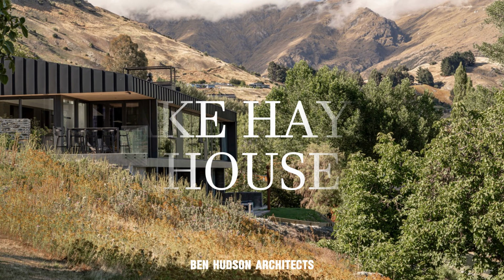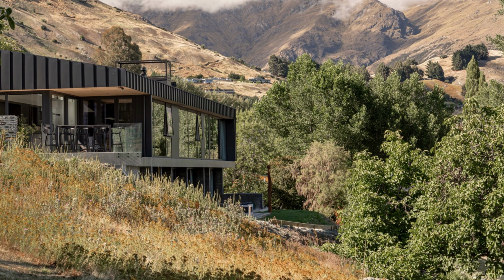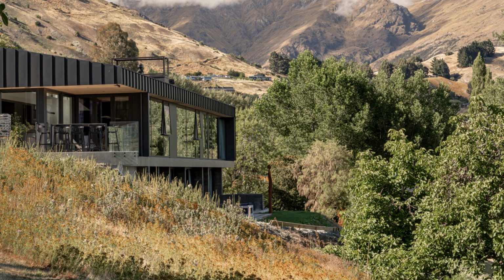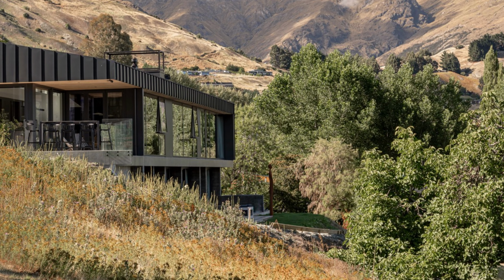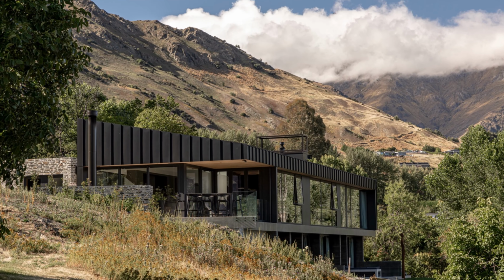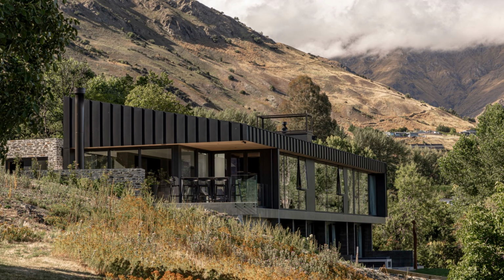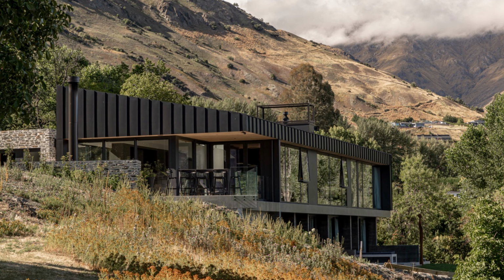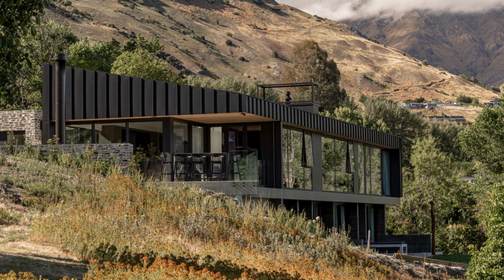Lake Hayes House, designed by Ben Hudson Architects, is a modern architectural masterpiece nestled into the rugged, sloping terrain above the shores of Lake Hayes in Queenstown, New Zealand. The design cleverly interacts with its rocky landscape, arranged over two levels that blend into the natural surroundings. From the street, the house appears as a modest, low-lying structure, inspired by the traditional stone-walled gardens of the region.